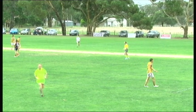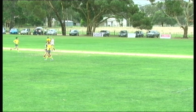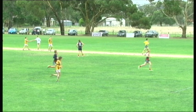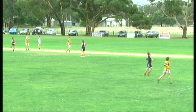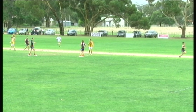That was a beautiful mark in defence. I thought he might have just used the arm to push his opponent out, but away they went. Rickett's been prominent up forward, and they really looked the goods that time. And they started off the game the way they have to start off this game against the wind, and they're doing a fine job.